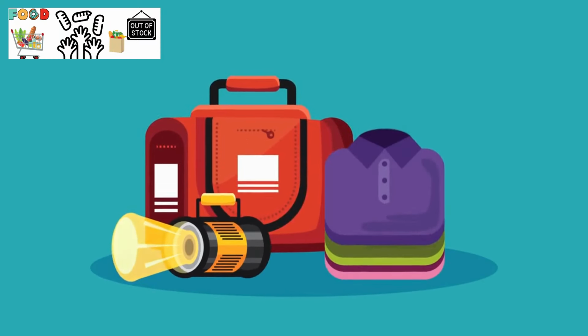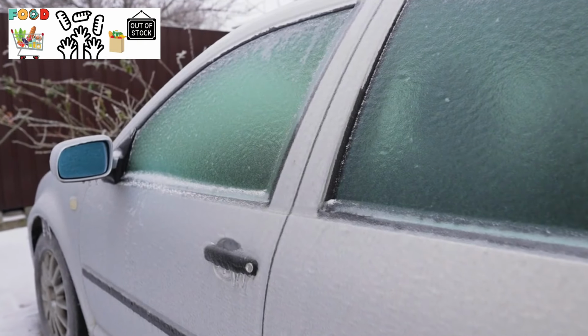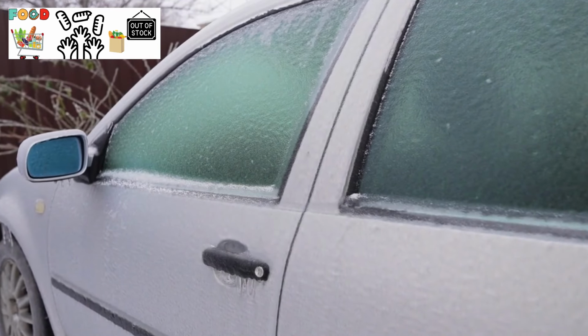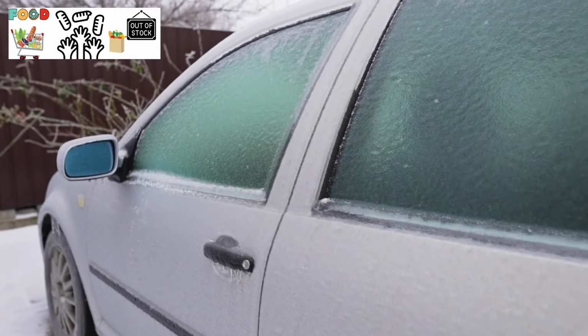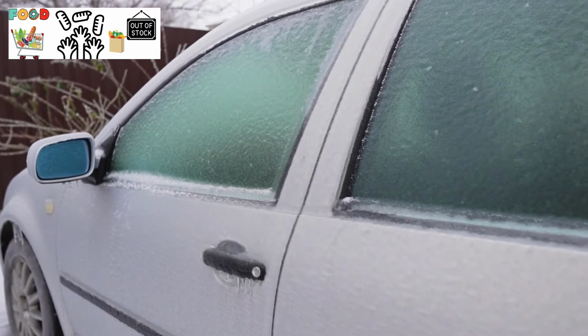Step 8. Winter-ready vehicle kit. Consider using insulated containers to prevent them from turning to ice. Staying hydrated is just as important as staying warm, especially if you're stranded for hours.